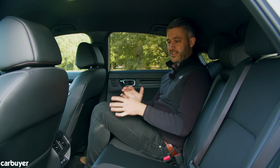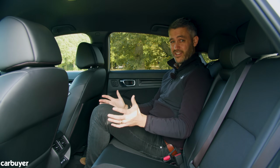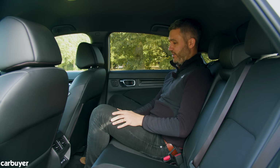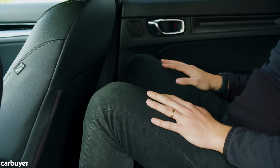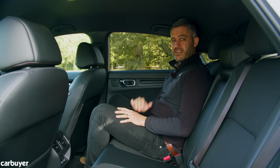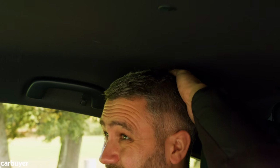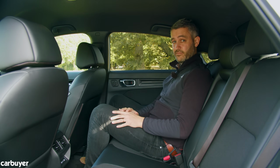For years now, practicality has been a Honda strong point, and while the Civic perhaps doesn't lead the pack like it once did, there's enough room in here to get relatively comfortable. The length and wheelbase means that knee room is pretty good. The sloping roofline, however, does mean that headroom isn't fantastic. I'm just over 6 foot tall and the very back of my head is brushing the ceiling. If you're used to an SUV, then this kind of car could take some adjustment.